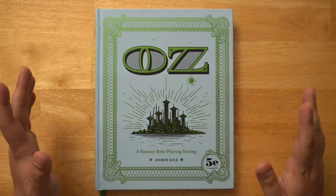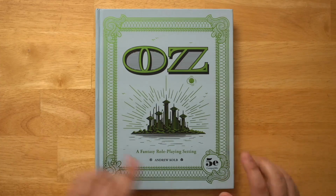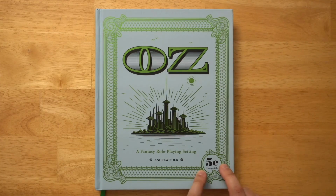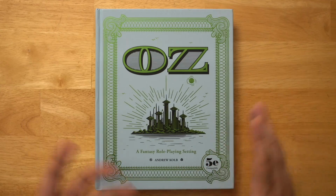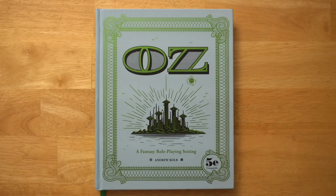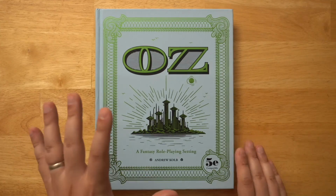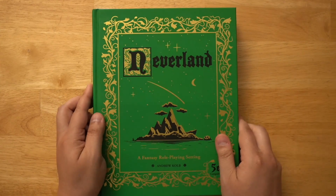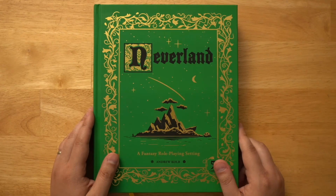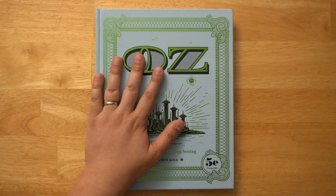I'm Ben. Today we're taking a look at Oz, a fantasy role-playing setting by Andrew Kolb. It says that it's 5e compatible right here, but really the stats are extremely minimalistic and it would work very well with any edition of D&D, especially old school D&D, which it's definitely inspired by. This is actually the sequel to Andrew Kolb's previous fantasy setting, Neverland, which I have reviewed previously. This is a really, really great book, and this continues right on in that tradition.